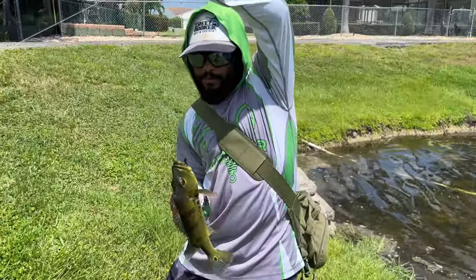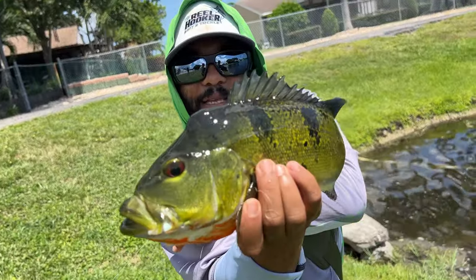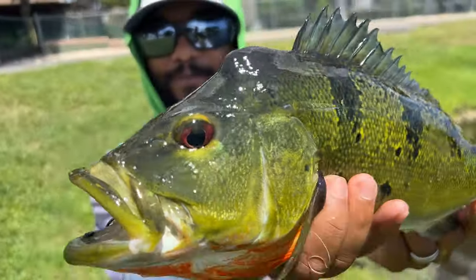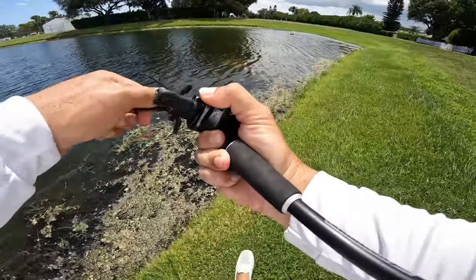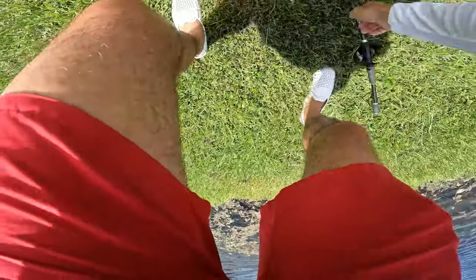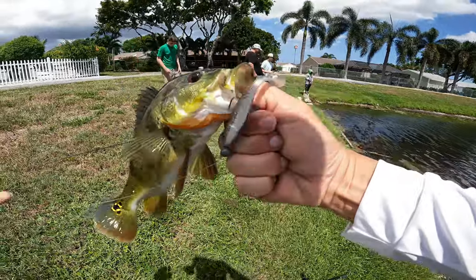So we're fishing Hunter's backyard. We're getting them. That's a nice little male. I love it. Nice. We're getting snakeheads, peacock bass. Let's see what else we can catch. He broke my lure. Oh no, he didn't. I'm good. Little peacock.